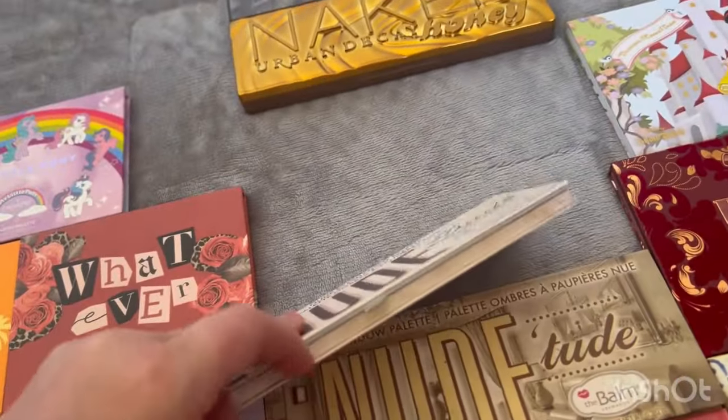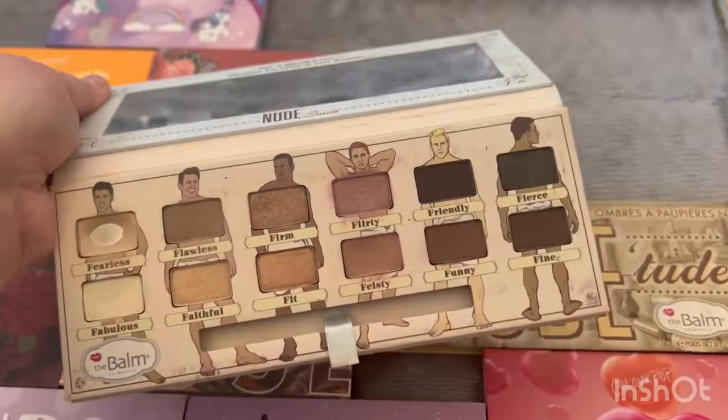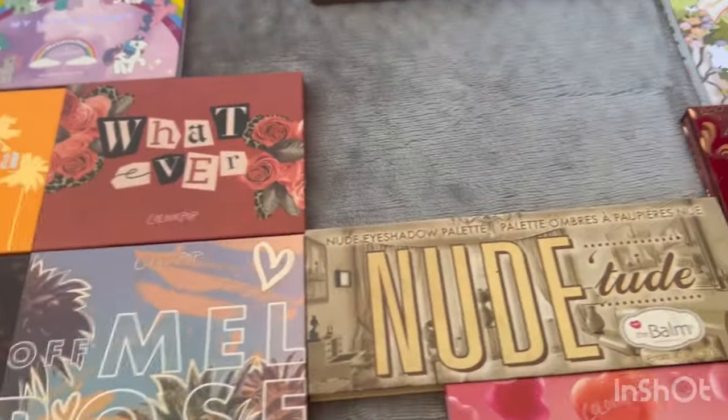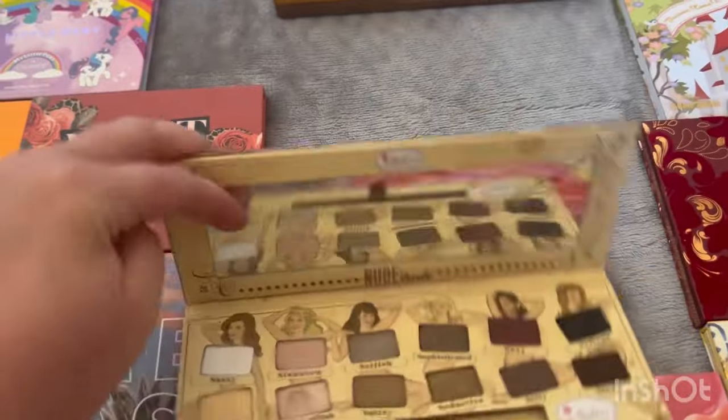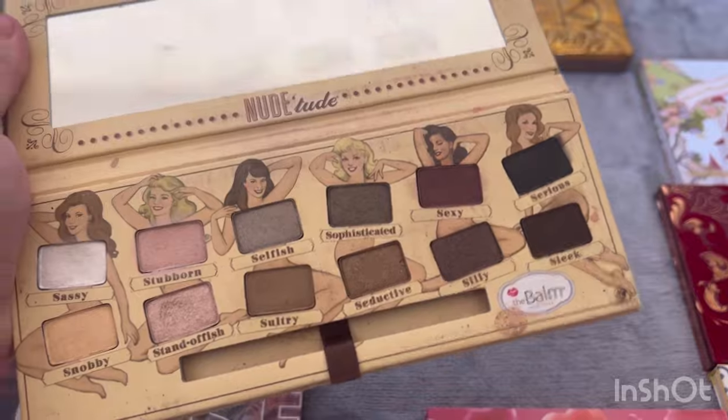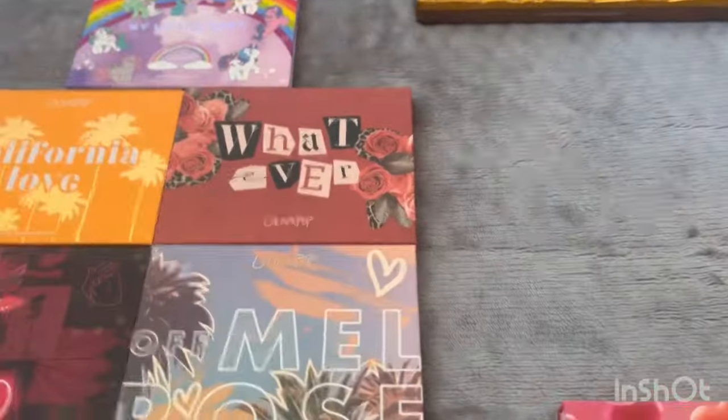Next is Nude Dude Volume 2. And it looks like this. I do have a lot of use on this one actually, so I definitely want to keep it. And it's just super neutral shades. Keep. And Nude Tude is this one, also cool tone, super neutral shades, and it's so freaking cute, so I'm definitely keeping that one.